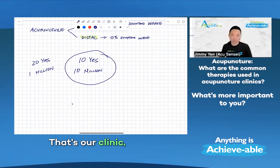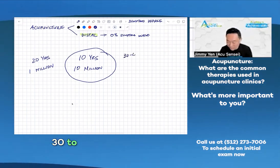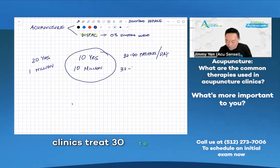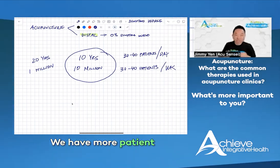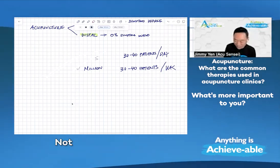That's our clinic, right? Our clinic treats 30 to 40 patients per day. Most acupuncture clinics treat 30 to 40 patients per week. So you can see the big difference, right? We have more patient experience. So I just wanted to give you that insight, not to get off track.